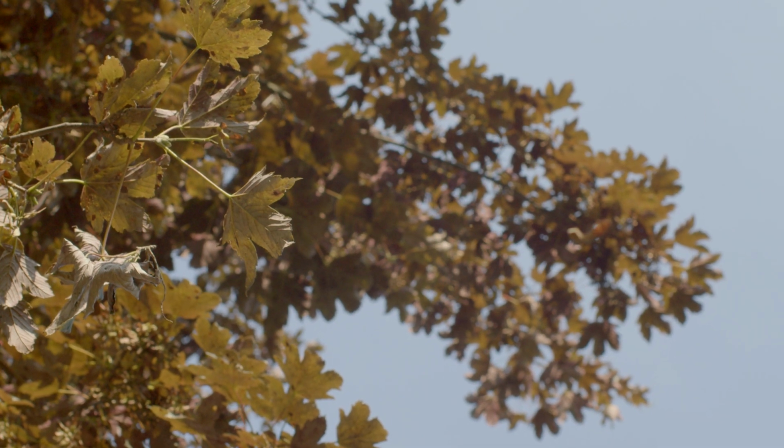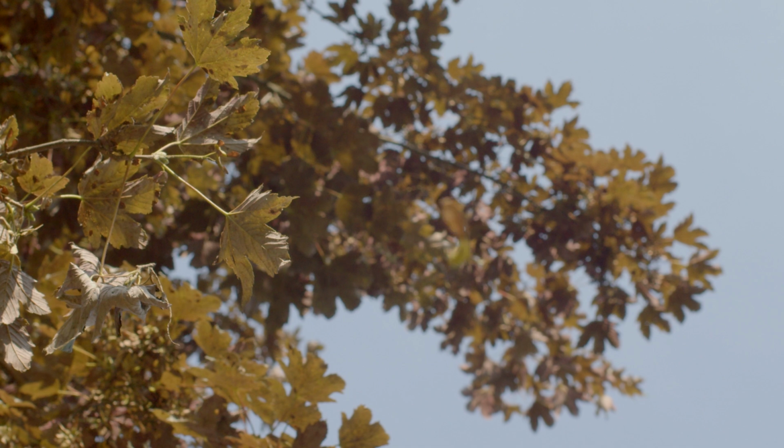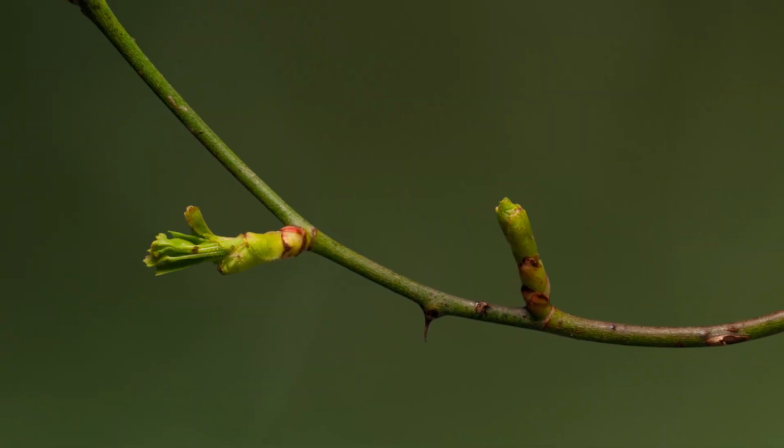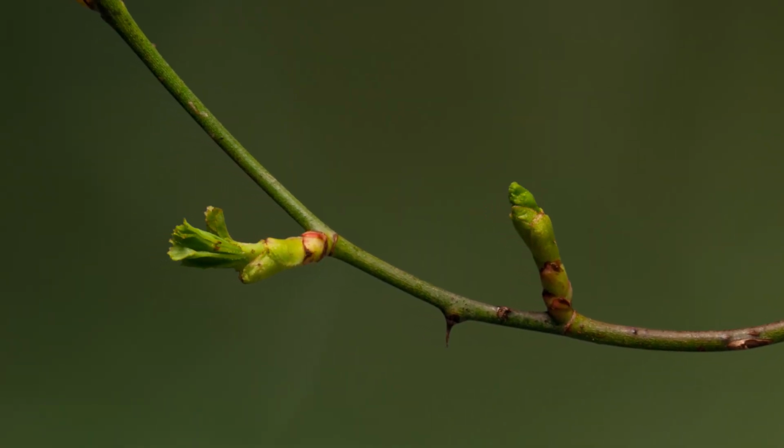So to me, fall remains my favorite season. It's so beautiful and it's very dynamic, like in spring, because everything is changing. In fall everything goes dormant, during spring everything comes back alive. And that dynamic, that change of nature is beautiful to me, it's fascinating.